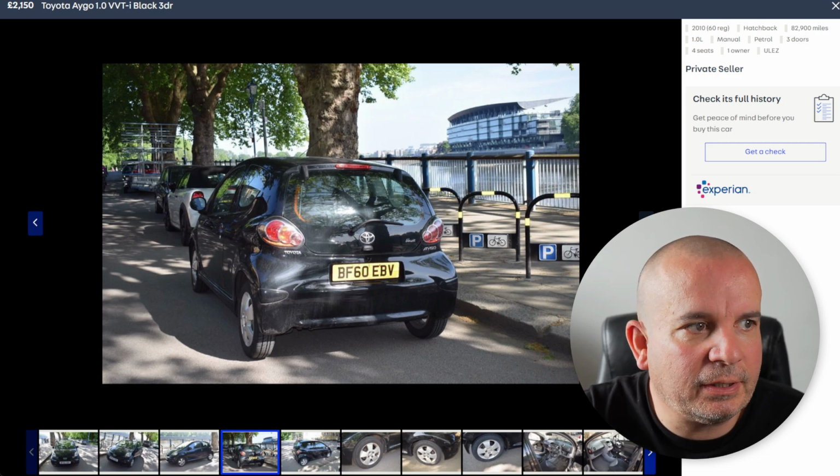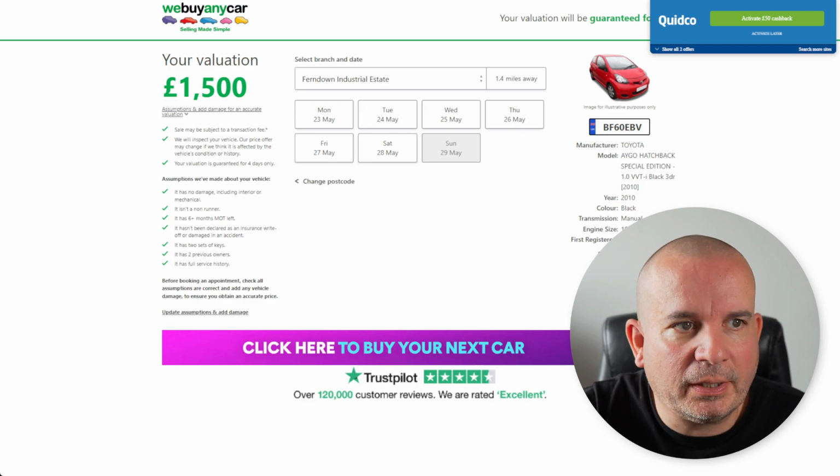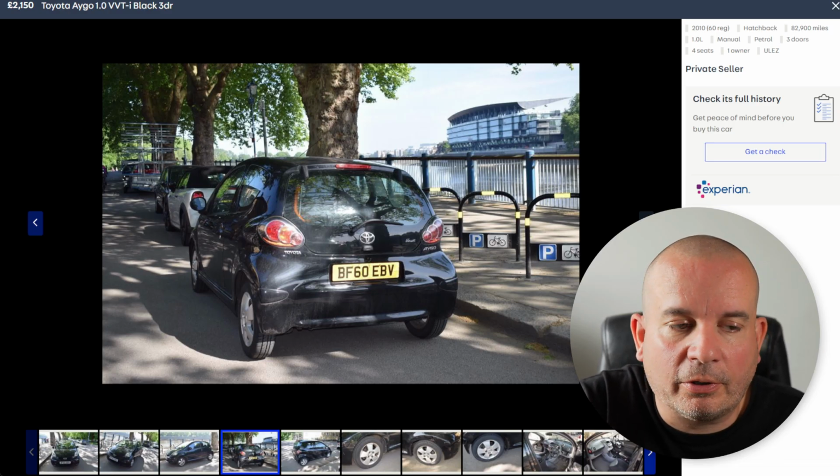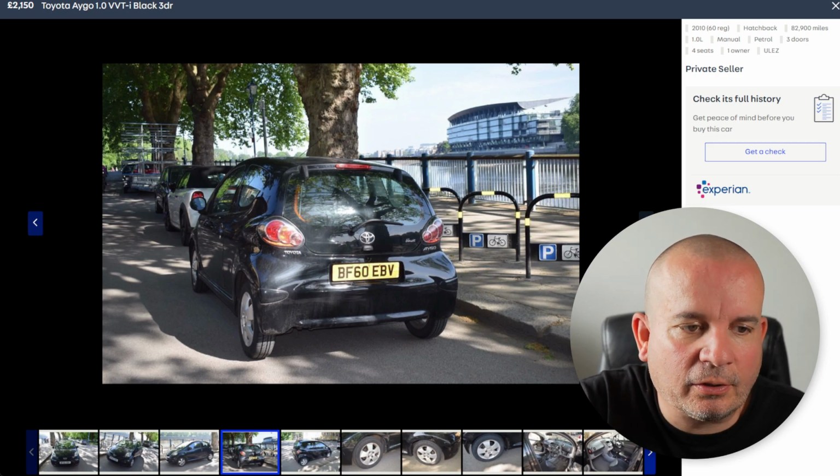Just to give you an idea of trade value on that, We Buy Any Car is about 1,500 quid. I've got no doubt if you were buying that from a trader right now, fully cleaned up, those little bits of bodywork sorted, the aircon regassed and what have you, that'd be £3,000 all day long.